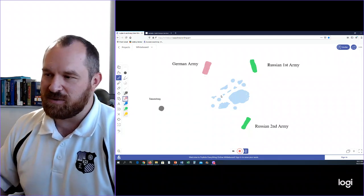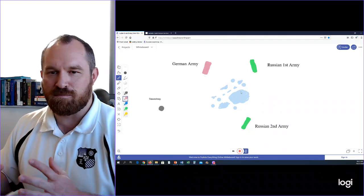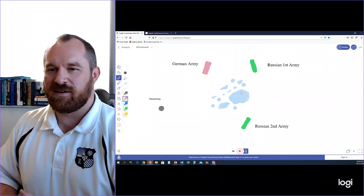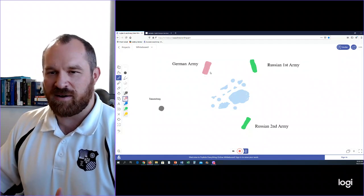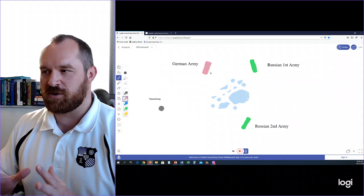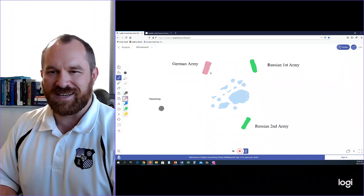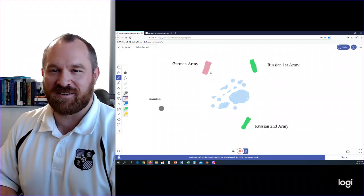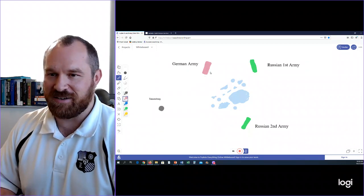But when they get to this area right here, and I probably should have labeled it, it's just straight up marshland. It's impassable. And the Russians also get some intel saying that the Germans have come up here and are looking to stop the First Army first, up towards a city called Tannenburg. That's a major German city. They need to defend it.